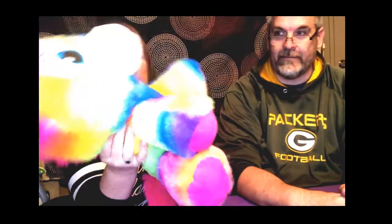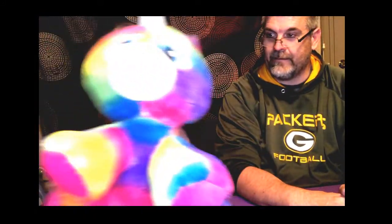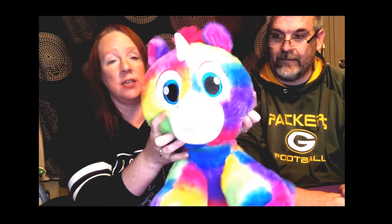It's a really cute unicorn, and we have girls that love unicorns and stuff, so this will probably be part of our thrifting Christmas. We are doing a thrifty Christmas this year. Everything is going to be thrifted. We've told our older kids that, too.